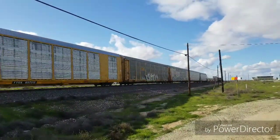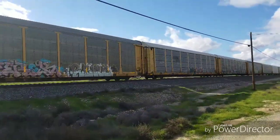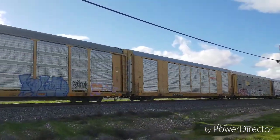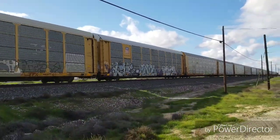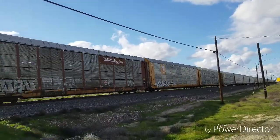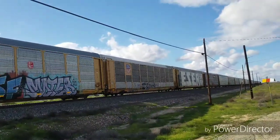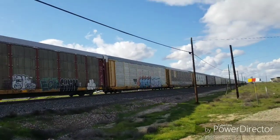He's slowing down to go into the siding, East Duna siding. Loaded. Yeah, he's going really slow. It's like he's stopping almost. Wow. Yes, his light was red over yellow. So, and he's stopping. So, this is interesting.